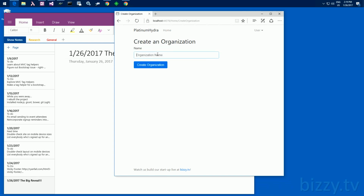Okay. So what should I call this? Do you want me to make one up or should I use one that is real? It's up to you. Doesn't matter. Just put Girl Scout Troop or whatever. Okay.